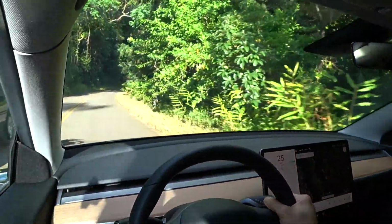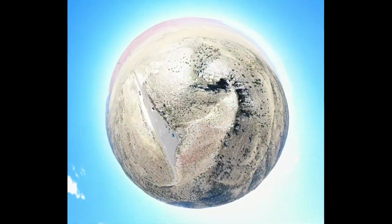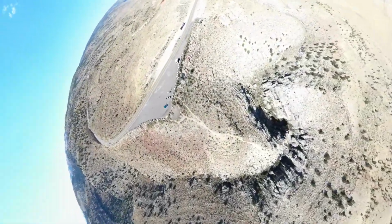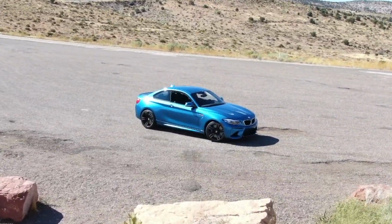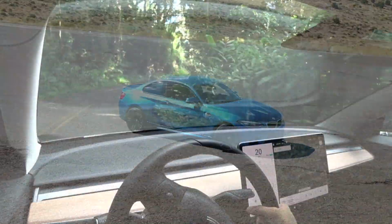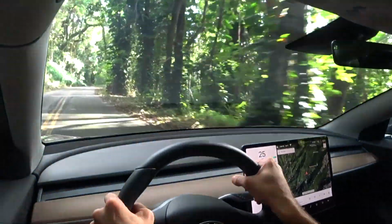Model 3. If you're new to the channel, I currently own a 2018 BMW M2 and a 2016 Ford Focus ST, and now I'm just interested in the electric world because it's definitely the future. After you drive one, you will quickly agree with me. They actually drive very well.